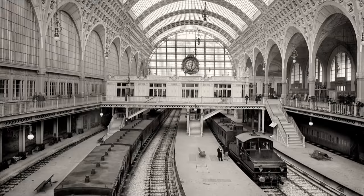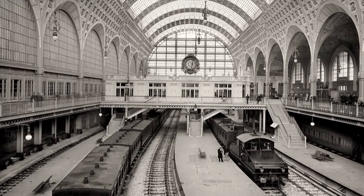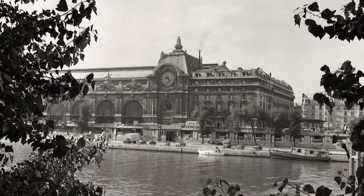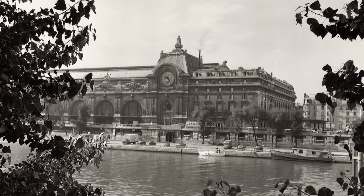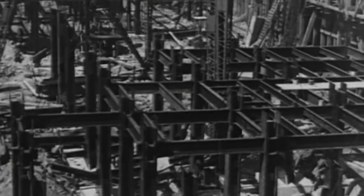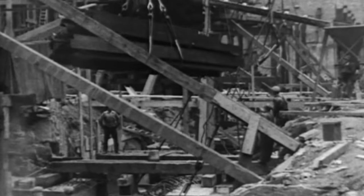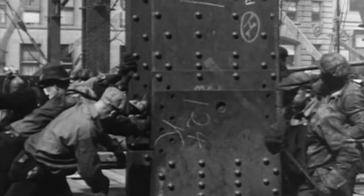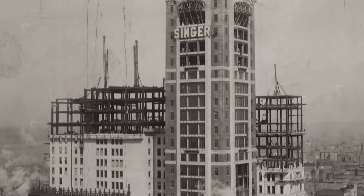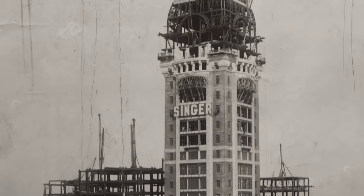The Orsay railway station was in fact completed in 1900, the heyday of metal construction, just 11 years after the Eiffel Tower. More modern than it seems, the design of the Orsay superstructure resembles those of the first American skyscrapers of the late 19th century, with stone playing a purely decorative role. The structural load-bearing role is played by the metal framework.